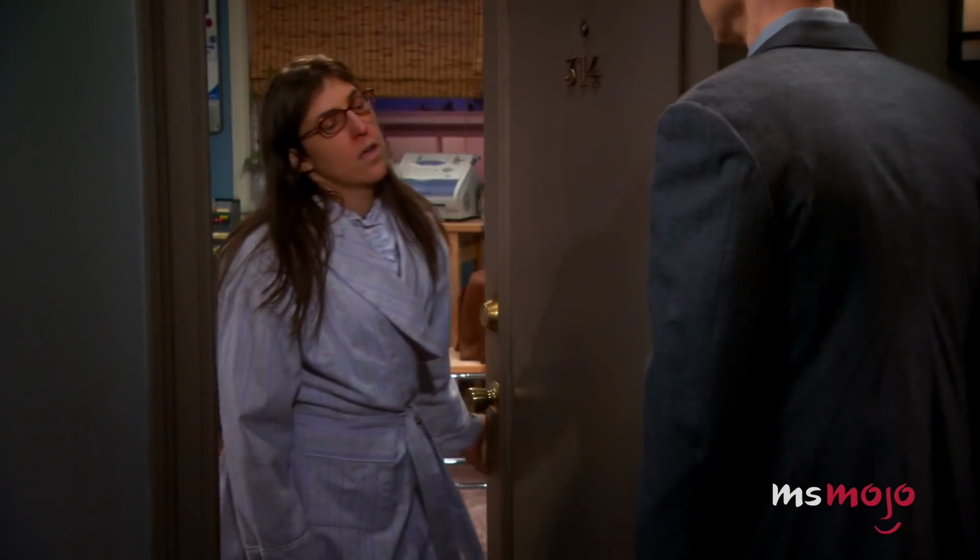Quick, on The Big Bang Theory, what is Amy Farrah Fowler's apartment number? What about Will Wheaton's house number? Don't worry, we didn't know either. But as it turns out, both of them are fun little Easter eggs.